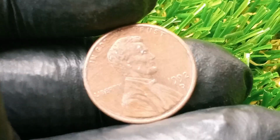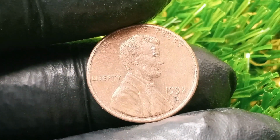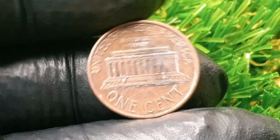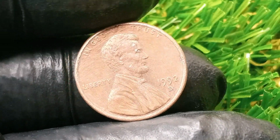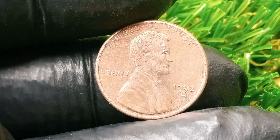There are also reports of off-center strikes, where the image on the coin is visibly shifted away from the center due to the blank planchet not being properly aligned within the collar at the moment of striking, leading to dramatic visual errors that collectors cherish for their visual oddity and mint history relevance. And this becomes even more compelling when the off-center strike still includes a full readable date and mint mark, as in the case of the 1992 D, where full legibility amidst chaos becomes a form of beauty.